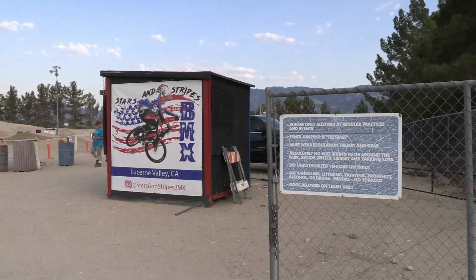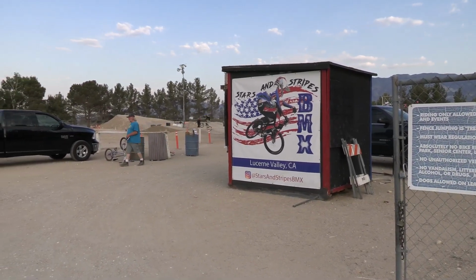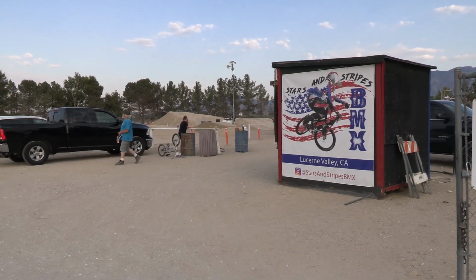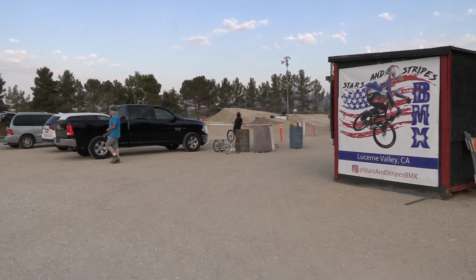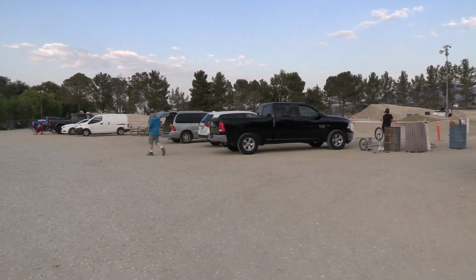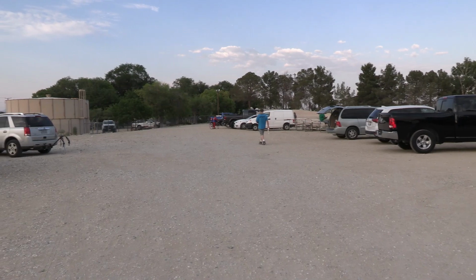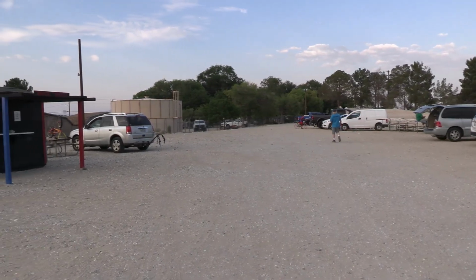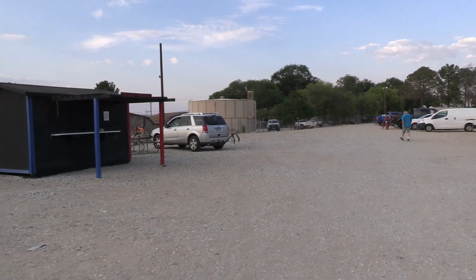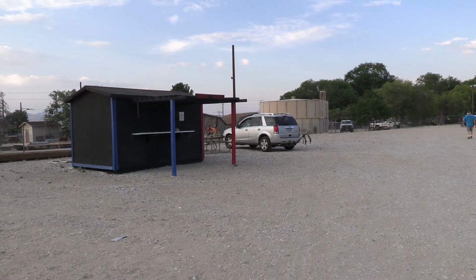It's a little faded. But right here, we're standing by the entrance gate. And so you can see to the right-hand side there, we have the sign-up booth. Directly in front, you can see some of the parking. And then as we pan over to the left, you can see another little area of parking plus this black kind of shack that's sitting there.